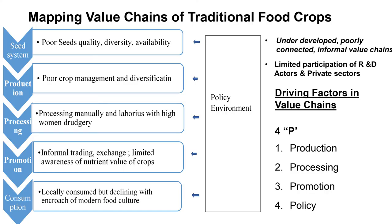So when I try to analyze the mapping of the value chain, the important parts are seed system, production, processing, promotion, and consumption. In the seed system, farmers do not have access to diverse quality seeds, because there are no research systems, no extension providing improved seeds, and no private seed companies working there. There's no incentive in remote areas, no research going on. Of course, crop management is also very limited.